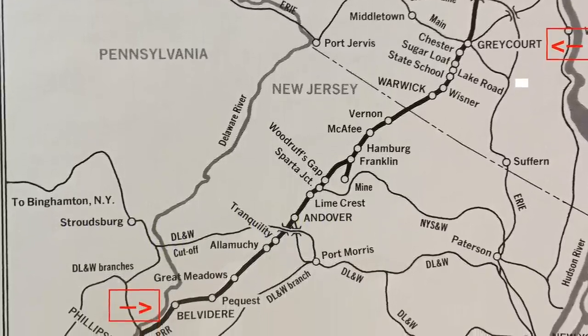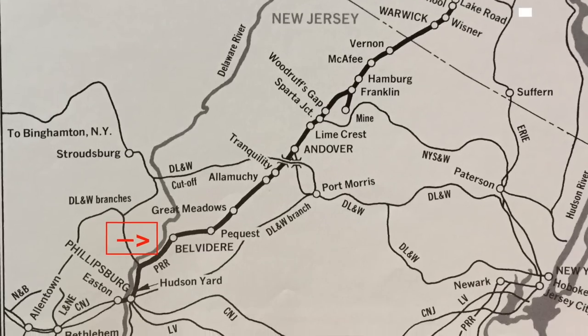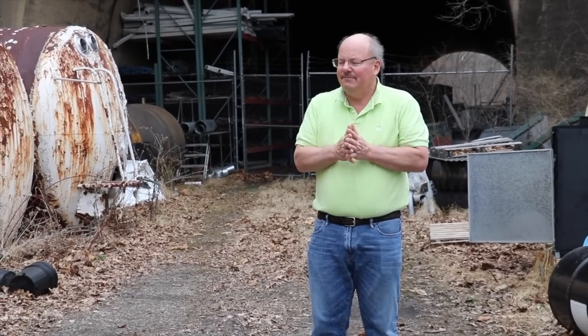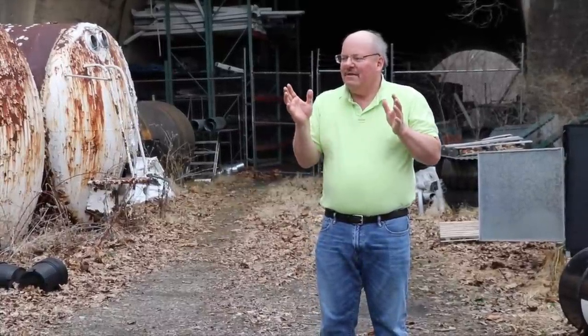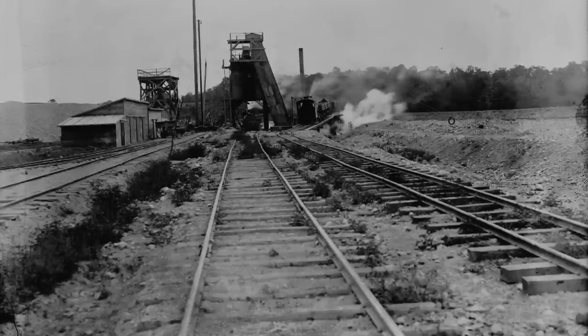Trains would run as far as Easton, Pennsylvania, but it was on trackage rights over the Pennsylvania Railroad, the Belvedere line, or Belvedere branch, the Belvedere Delaware Railroad, basically. Now, when the cutoff was being built, which is 1908 through 1911, there was a cement plant over here.